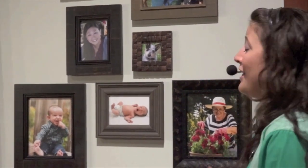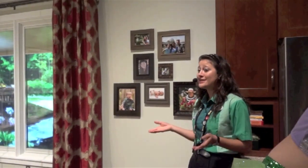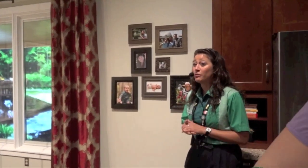With so many people living in one household, it's tough to keep everybody satisfied when it comes to the lighting and temperature throughout the house. I know in my family, we fight over the thermostat all the time. That's why Nadine is such a firm believer in zoning.